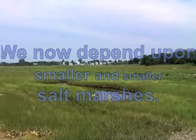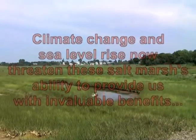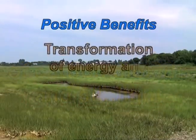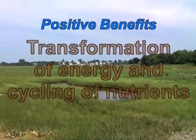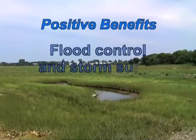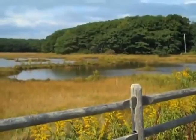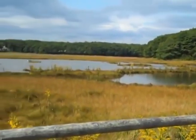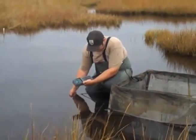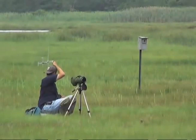But now global climate change and sea level rise threaten even the marsh's ability to provide us with their invaluable benefits. These benefits include converting sunlight and CO2 into plants, transforming that energy base into a multitude of creatures, cycling nutrients, transforming pollutants, trapping sediments, controlling floods, providing protection from storm surges and wave erosion, and renewing the human heart through their beauty. As part of the Land Management Research and Demonstration Program at the Rachel Carson National Wildlife Refuge, we're investigating ways to restore degraded marshes and increase the resilience of existing marshes so that future generations will be able to share the benefits we've enjoyed.